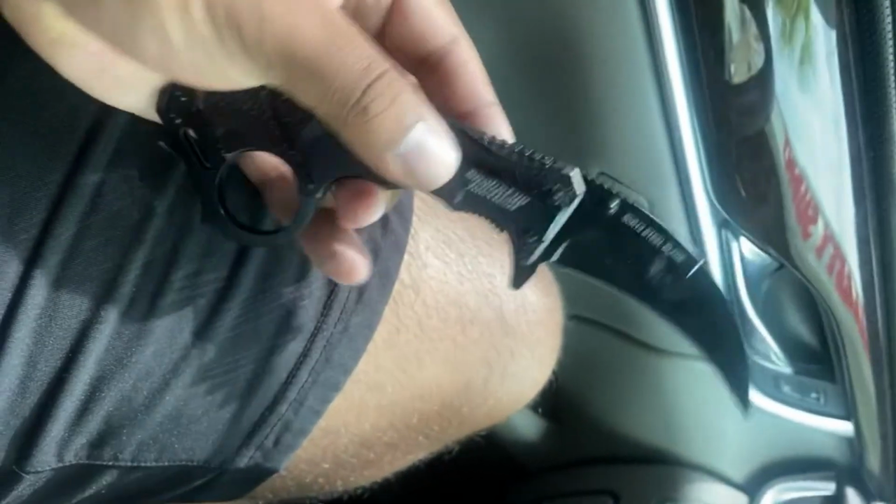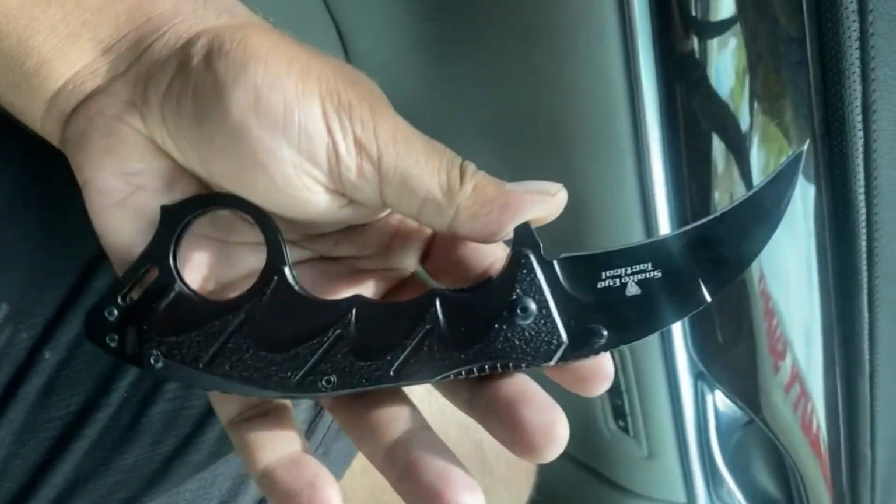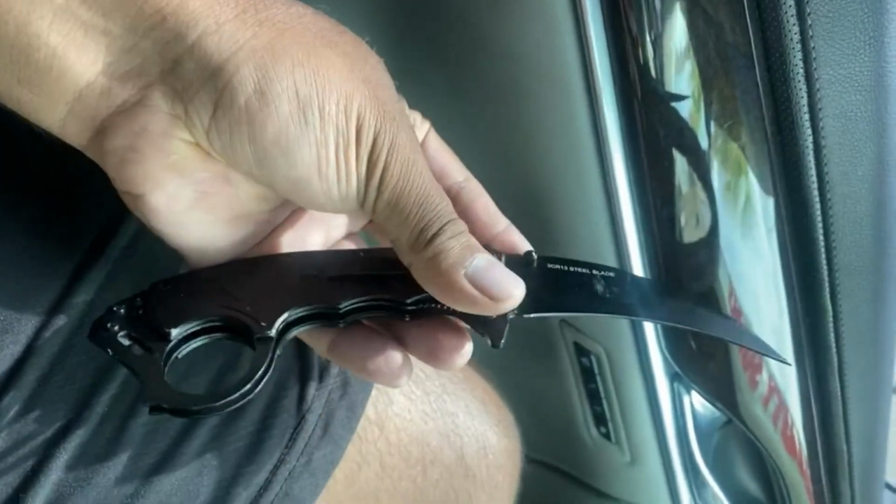Bottom line. Altogether, the Karambit style is one effective way to intimidate attackers with its lethal design. It's super sharp, so it can cause injuries and cut the toughest materials.